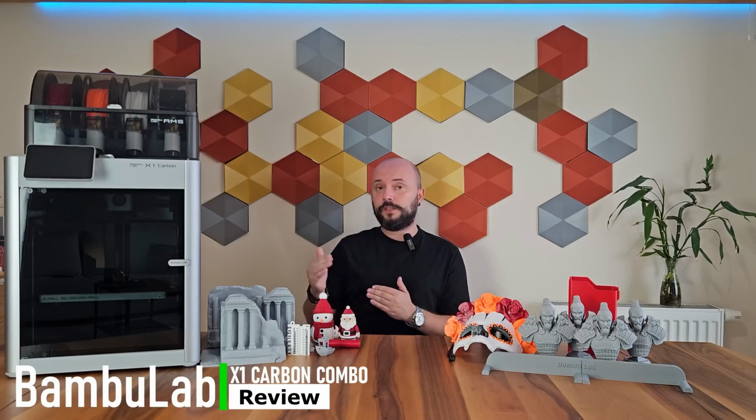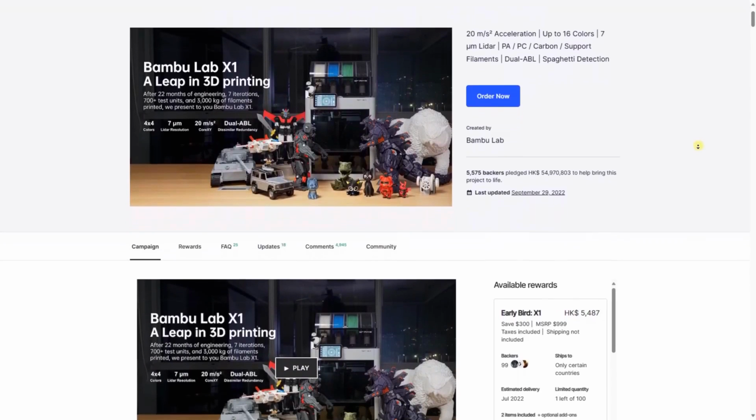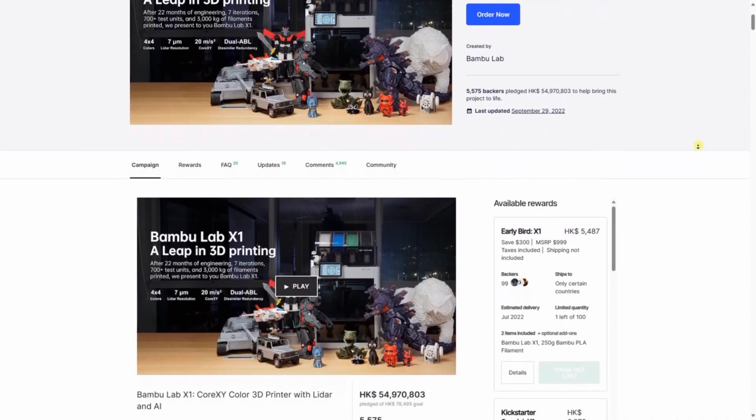BambuLab has become one of the brands frequently mentioned by 3D printing users and those interested in this technology. I actually hear its name so much that it feels like it's been in the industry for years, but it's not like that. BambuLab was established back in 2020 by engineers who are deeply experienced in robotics, artificial intelligence, material science, and the internet. They worked on the X1 series for 2 years, and then introduced it to the public as a Kickstarter project.